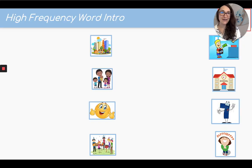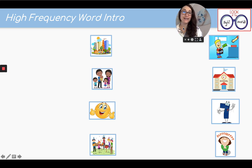All right, now it's time for our high frequency words. We love our high frequency words and they are also called sight words. High frequency words are very important to know because they show up a lot in our reading and our writing. So we need to make sure that we know these words so that we can read them and write them. Good, let's go ahead and get started.